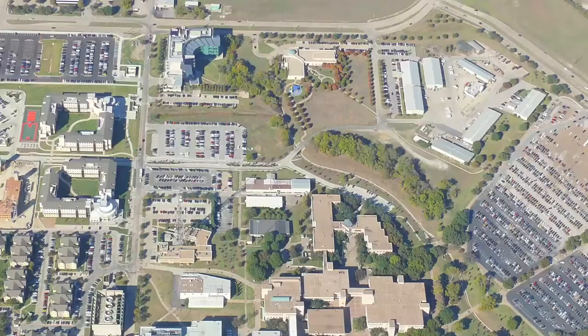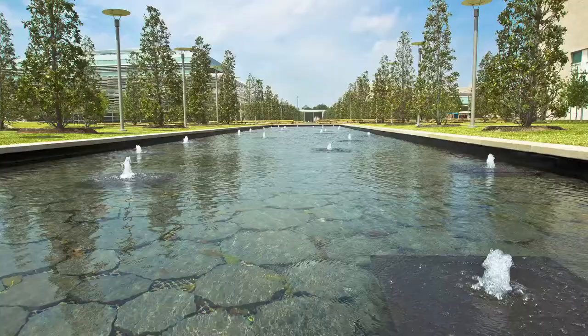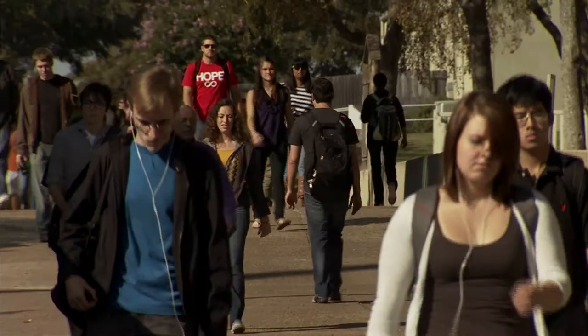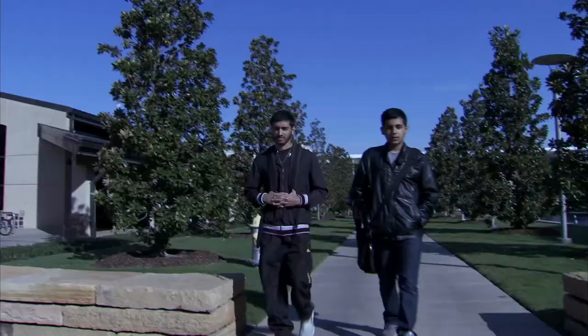The Erik Jonsson School at UT Dallas is in a period of tremendous growth. We are adding new degree programs, entire new departments. We are constructing new buildings as rapidly as we can get them approved and constructed for our new programs. We're able to kind of establish new programs that basically are new and different from what you would have seen 20 and 30 years ago.